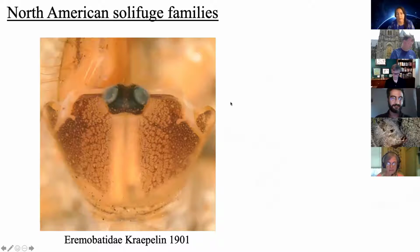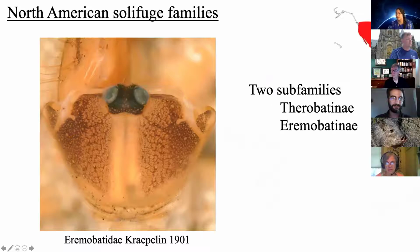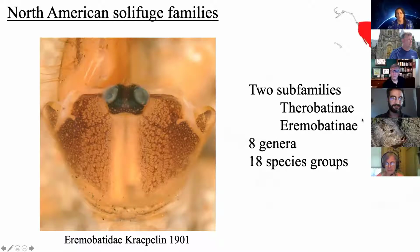One of them is the Eremobatidae, which will be the focus of this talk today. And their range is from southern Canada down to southern Mexico. And currently there are two subfamilies within this group. There are the Therobatinae and the Eremobatinae. There are 8 genera, 18 species groups, and 187 species described, making them one of the most diverse solifuge families.